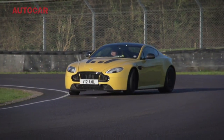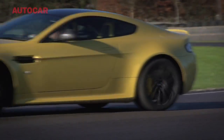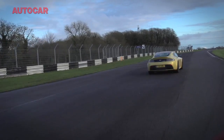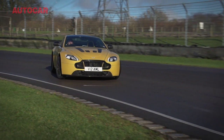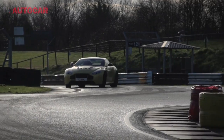But the Aston is the standout car here. Quite apart from the fact that it looks drop-dead gorgeous, it's also very quick. It sounds a million dollars and is frankly fantastic to hoon about in on a track. In the end, it wins, and wins easily, and not just because it can do this.